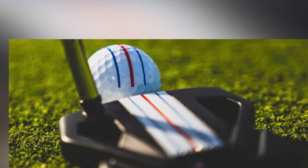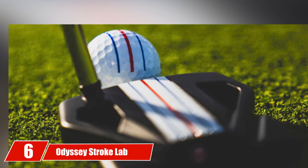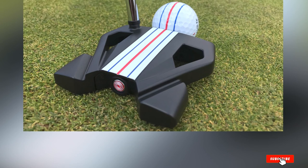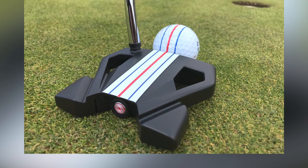The number 6 position is held by the Odyssey Stroke Lab Putter. The Odyssey Stroke Lab Putter is another delightful mallet putter from the company that brought us the original 2-Ball putter. The Stroke Lab features the same style, but with a funky color scheme and triple-track alignment system. The Stroke Lab putter also features a soft insert that helps with accuracy on longer putts.